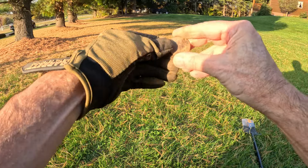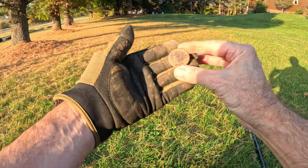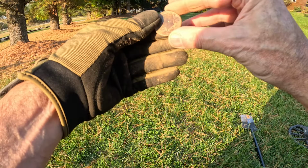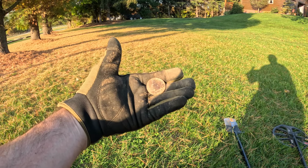All right, if I get a penny, I'm gonna hit the super cycle for the day. There's Kennedy, and it's Nickelback, so that is 1971. That's pretty cool. That's 50 pennies in one hole. See you at the next one.